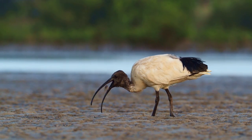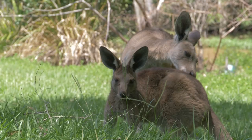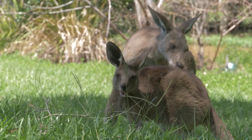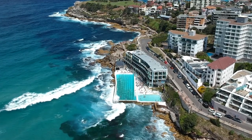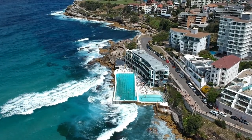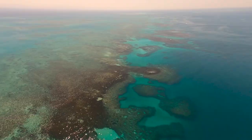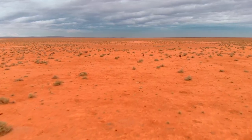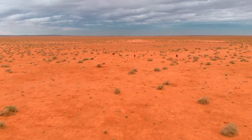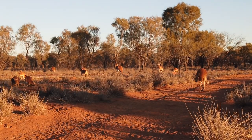Welcome to the Land Down Under, Australia. Prepare to embark on a thrilling virtual field trip to one of the most extraordinary places on Earth. From the lush rainforests of the Daintree to the breathtaking wonders of the Great Barrier Reef and the vast expanses of the Aussie Outback, Australia boasts a diverse tapestry of ecosystems that will leave you in awe.